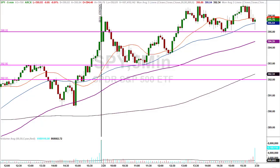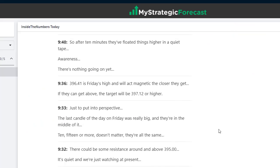They should spike 393. That was my setup. That was my preferred trade in the pre-market. Not to take in the pre-market, but that's the trade I was looking for from the time I woke up. So they find resistance at 395 as prescribed, and they start coming down. Okay, so now I've got eyes wide open.